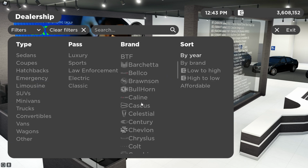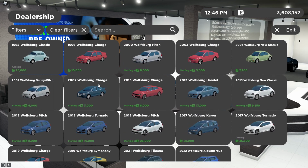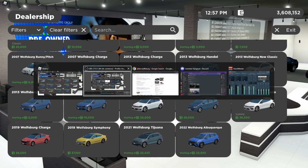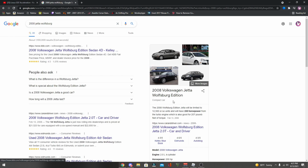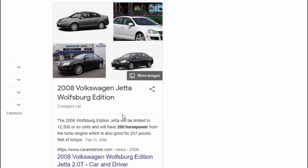Alrighty, so if we go to filters again and we come down to Wolfsburg, as you see, this is Volkswagen. Now as you see, there's Jettas and such, right? But if you go to Google and search up Wolfsburg, it's actually an edition of a Jetta. So this is not the only year of the Wolfsburg Jetta. There's also older years of the Wolfsburg Jetta. So if I go to year 2008, I'm pretty sure there's a Wolfsburg edition. So as you see, Wolfsburg edition Jetta, it's basically a fancy trim of this Jetta.